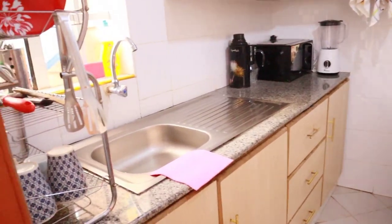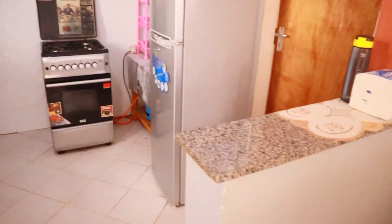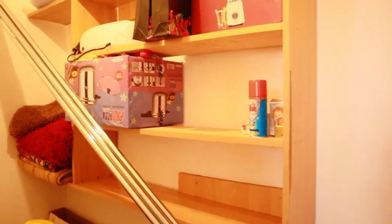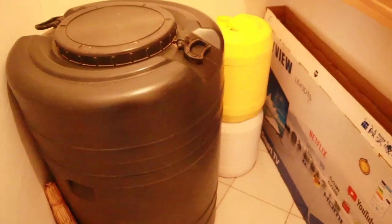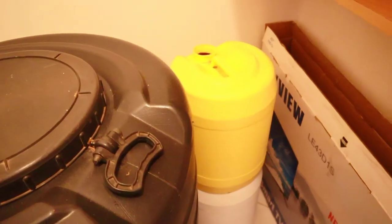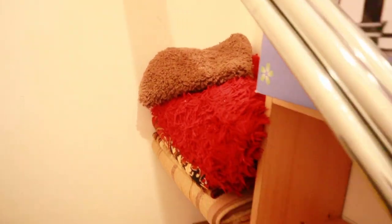So that's the whole kitchen. Yeah, that's how it looks like. Here we have this pantry. We have a pantry here, but I use it as a store. This is where I keep my water tank, some mtungi ya maji, some carpets over here.